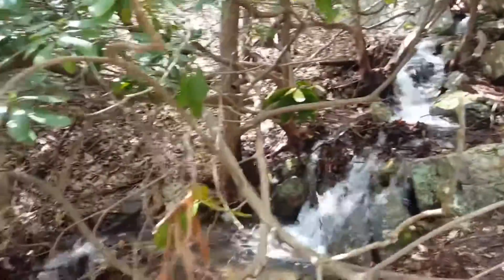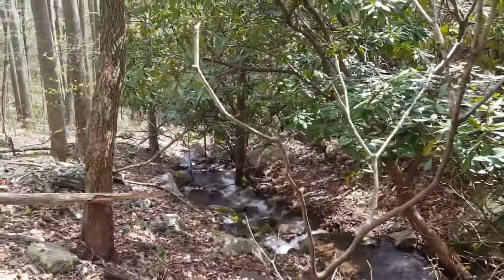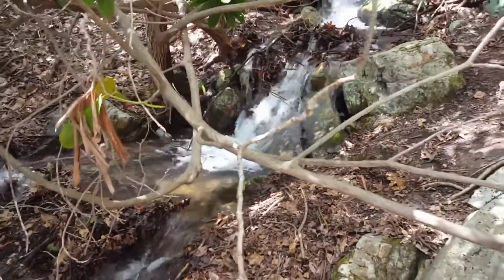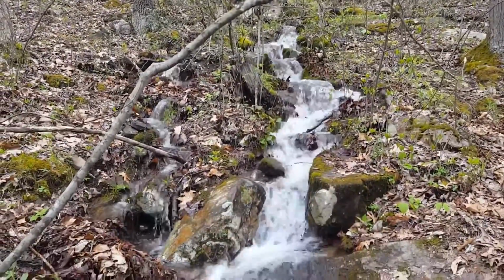This is the stream I got my water out of. Going down the mountain, this side of the mountain. And I'm going to sit right there and soak my feet for a little bit. So this is that same mountain stream. I'm crossing it.